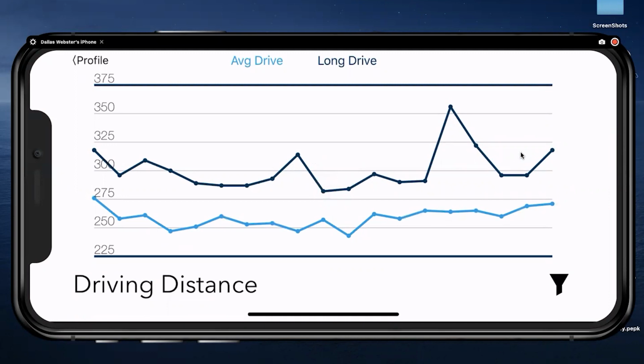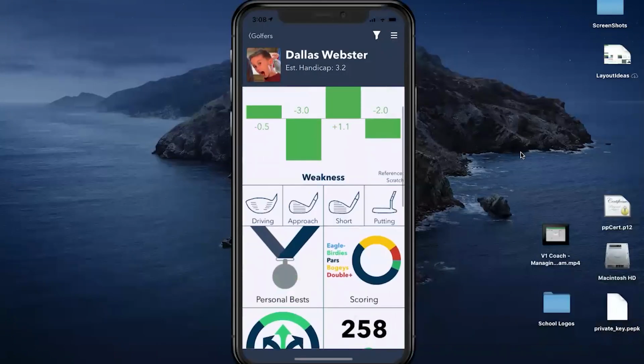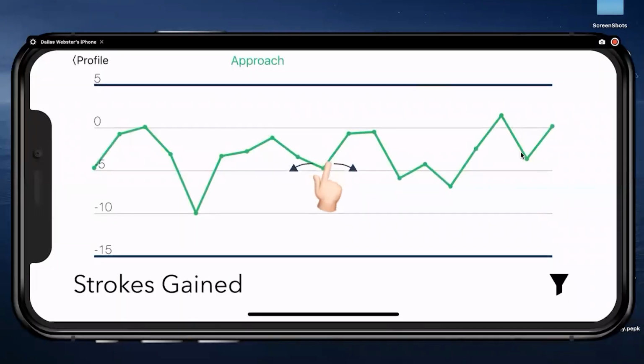In this case, let's say me and my pro are working on driving distance. I could come in here and see if it's really translating, if I'm starting to hit the drives further. Same thing with strokes gained. Say we're really focusing on minimizing driving mistakes. Well, I can come in here and see if my strokes gained is trending up, like it appears to be in those last 5 or 6 rounds. And it confirms that the progress I'm making with my teacher is better for driving. I can do the same thing with approach, where I'm looking at my strokes gained approach. And I can see for me, I'm somewhat inconsistent with my approach game and that strokes gained. So that might be somewhere I do want to work on with my teaching professional.